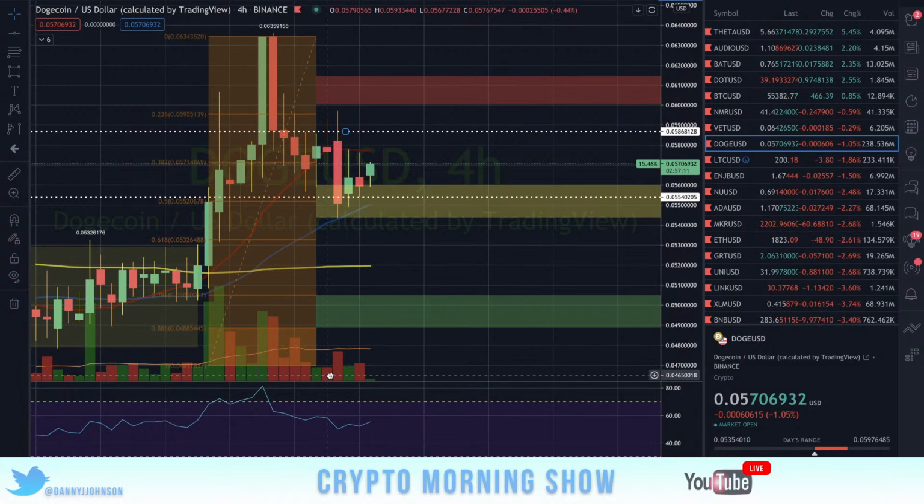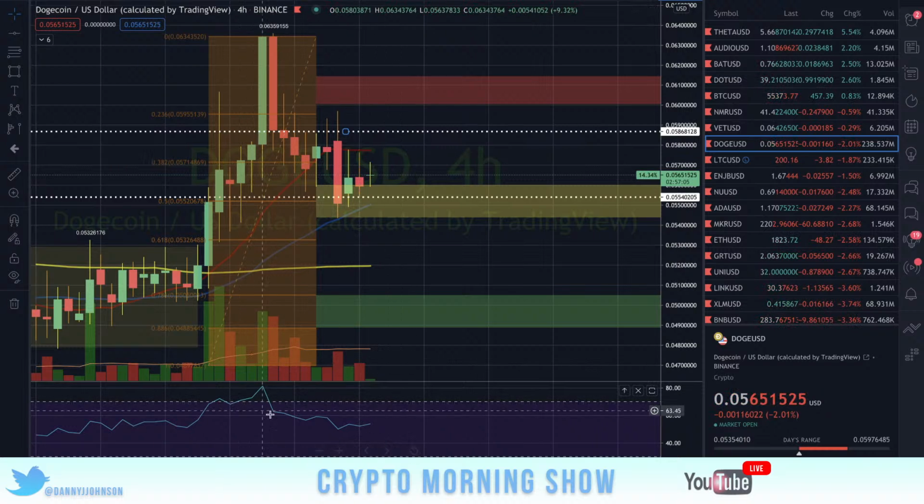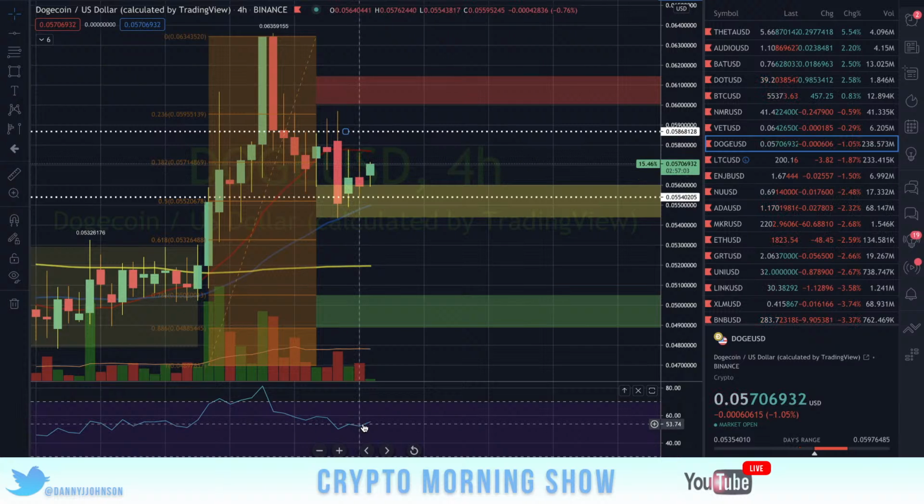Looks like we're increasing volume. So watch Doge for the day. And RSI is down here on the center line. Good shape for Doge. Let's move into some DeFi tokens.